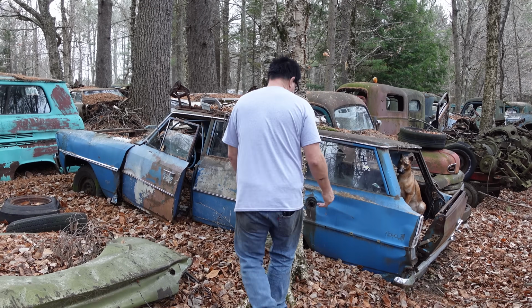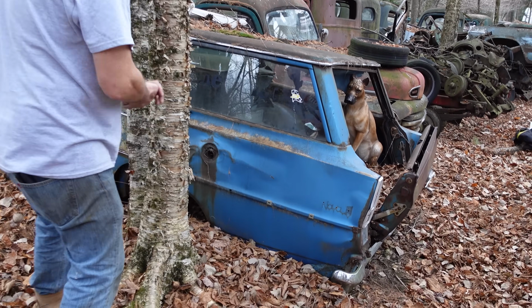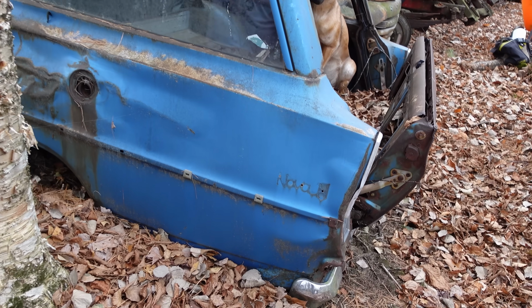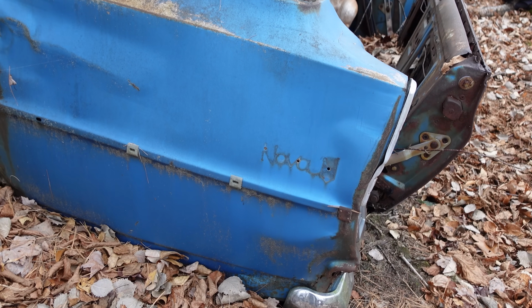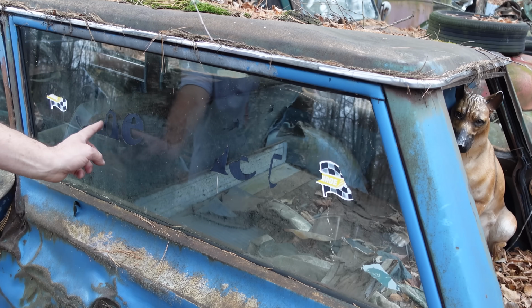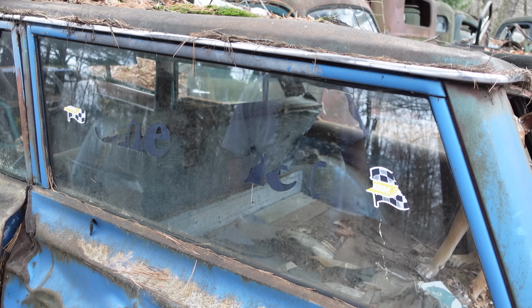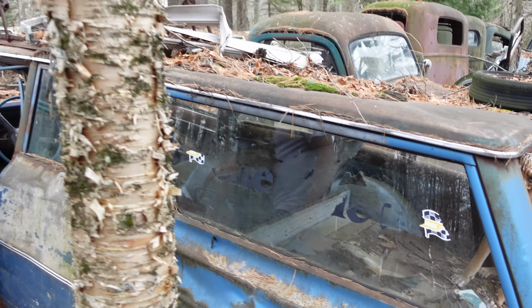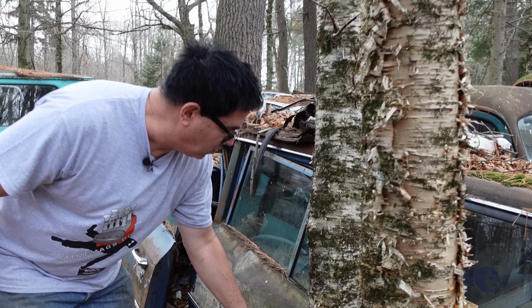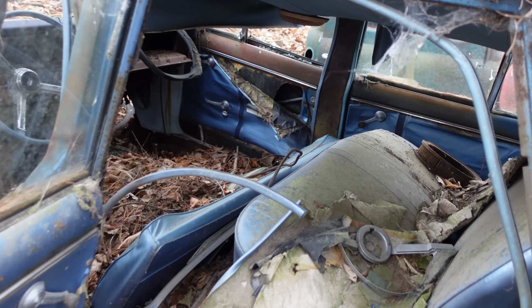Now this one here is a Nova. We know this, of course. It has the logo on it, and original blue paint, I dare say. Probably owned at some point by a performance enthusiast. We see Monroe shocks, stickers, and a blurred out or broken Chevrolet logo in the side window, when that was all the rage back in the '70s or '80s. And of course, being a wagon, it has 4 doors and bench seat, front and rear.